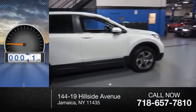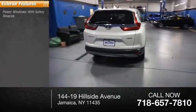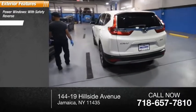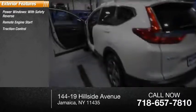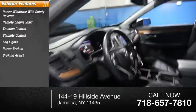This vehicle has less than 30,000 miles. Here are some of this vehicle's great options. Power windows with safety reverse, remote engine start, traction control, stability control, fog lights, power brakes, braking assist.